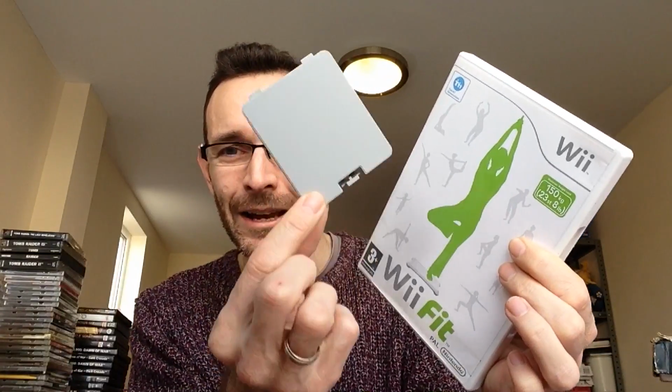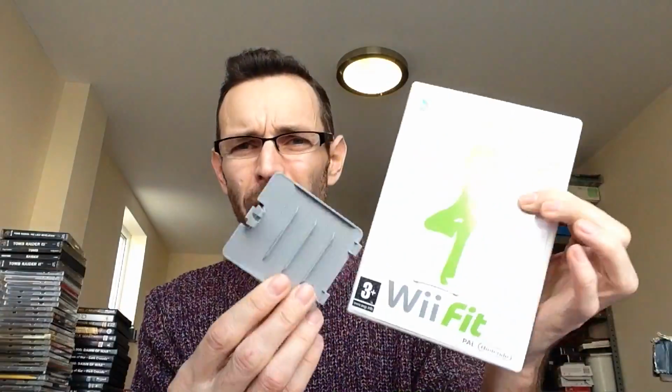I managed to find a Wii Fit. I've got a Wii Fit balance board up there with no battery cover and no software. I found the software for 50 pence, and also they had what I recognised as being a Wii Fit balance board battery cover. So I got both of these for 50 pence, as in the pair for 50p. So it's absolutely fantastic. So now I've got a balance board with software, with the battery cover, that I'll sell for around 20 odd pound. So yeah, that was amazing.